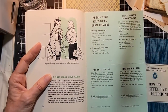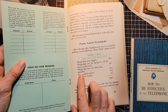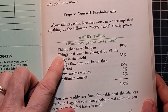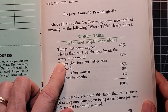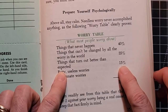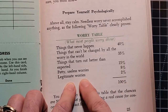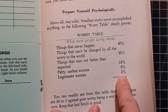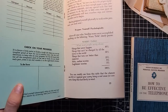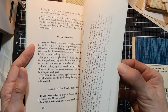I just think, you know, where are these today? These need to be out there today. I need these. I think I'm going to read every one of them because, oh, here we have the worry table. Yes, that's very good. Things that never happen, 40%. Things that can't be changed by all the worry in the world, 35%. I think that's probably higher, actually. Things that turn out better than expected, 15%. Petty, useless worries, 8%. Nah, I think there's more than that. Legitimate worries, 2%. There you go. There's the take-home number. 2% of what we worry about. And there's so much energy invested in our worry, isn't there? So I think that's a good thing for those statistical nerds out there who need numbers to understand that worry is a waste of time.